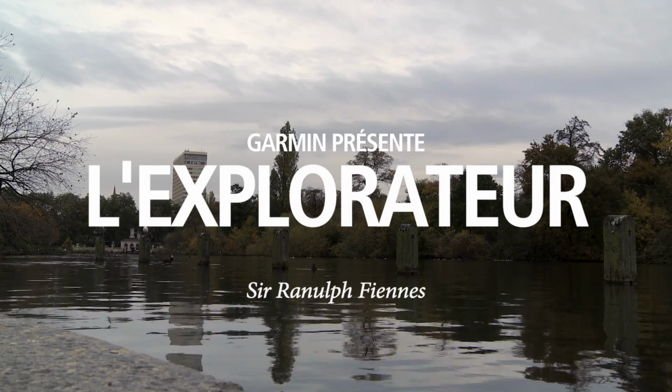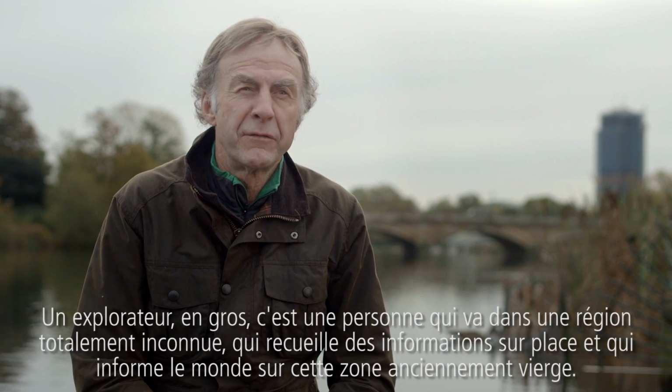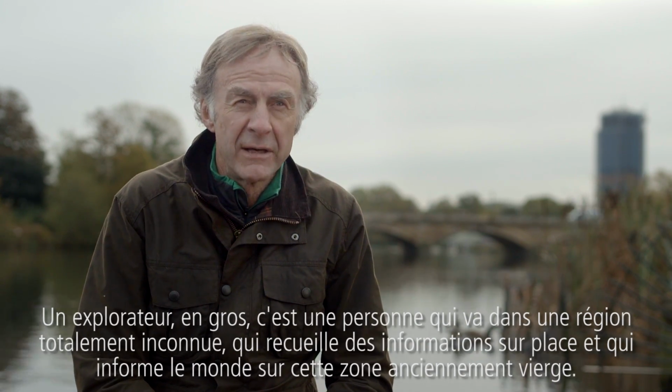An explorer basically is somebody who goes into a totally unknown area and gets information about it, and lets everybody know the information about that previously blank area.